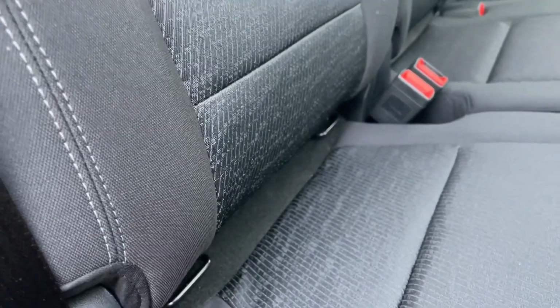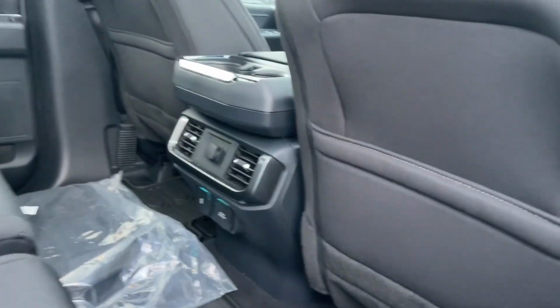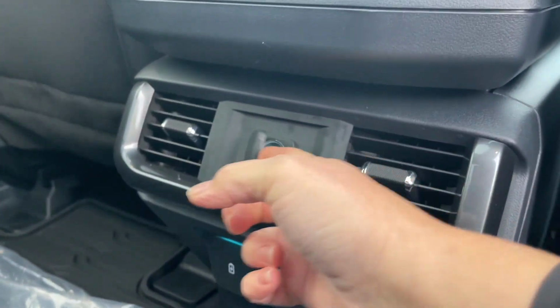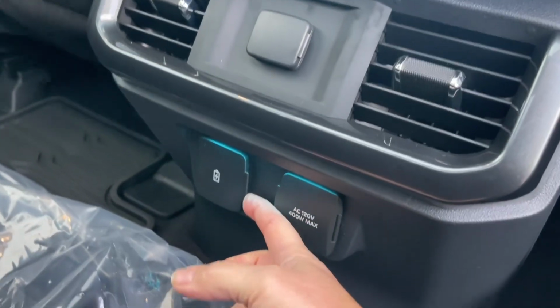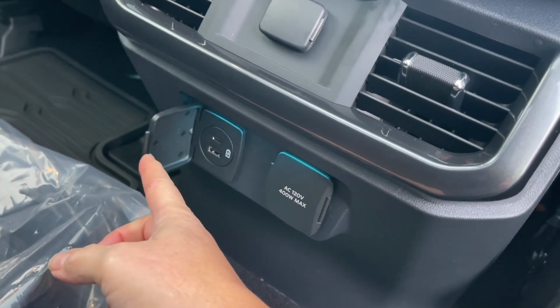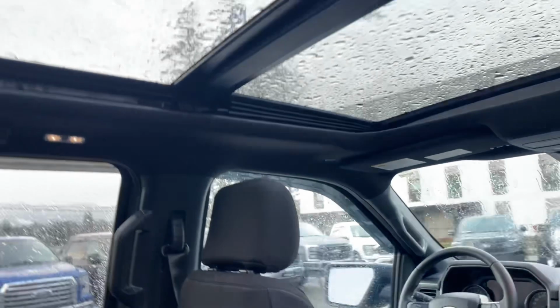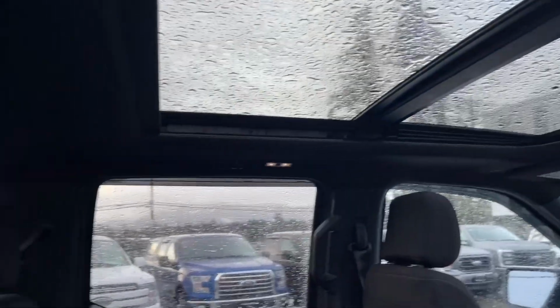There's anchors at the base to be able to tether baby seats. Slim pockets on the back of the front seat, a couple of cup holders, and you have your air vents as well as a 12-volt. Down below there's the ambient lighting, that blue glow. You have a USB-C and USB, as well as a 120-volt. Up top we have this nice twin panel moonroof, lighting and hooks, and in the back access to a power sliding window with rear defrost.